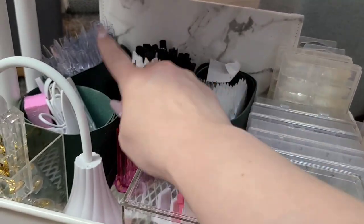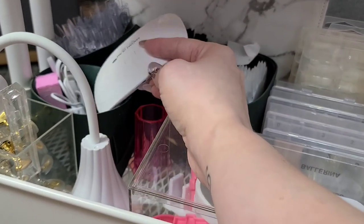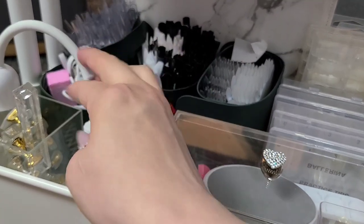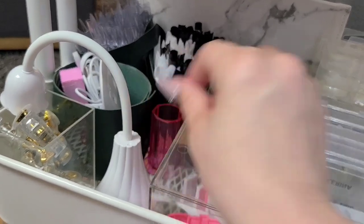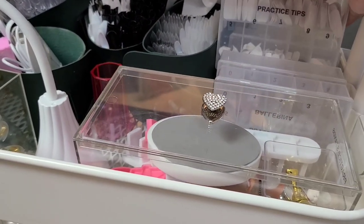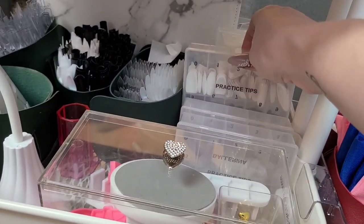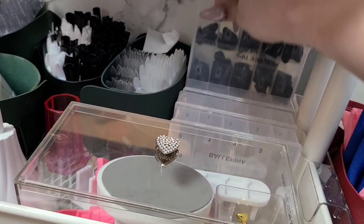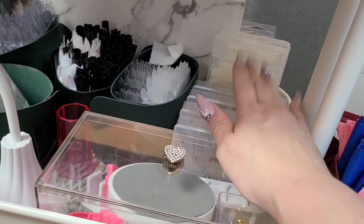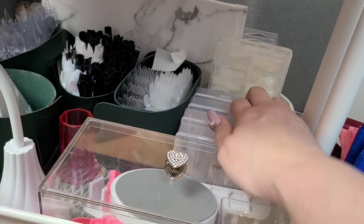And then swatches, of course. Mini lamps, just in case you don't want to use the big guy. This little guy works great as well. And then, yeah, guys, the same thing. So all these are just for practice. These are just the white ones, so I don't have to paint nails white. And again, black, so I don't have to paint the nails black. So if I'm doing any cat eye or anything like that, it just makes it easier for demonstrations.